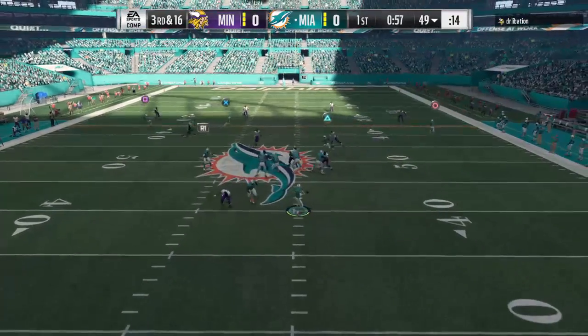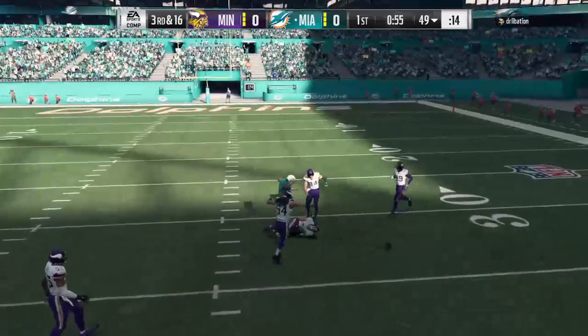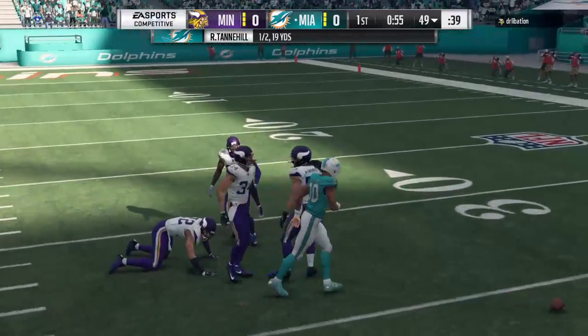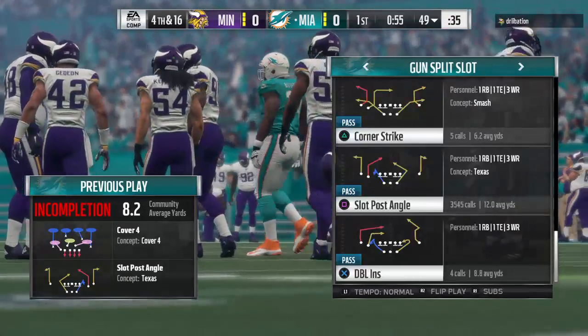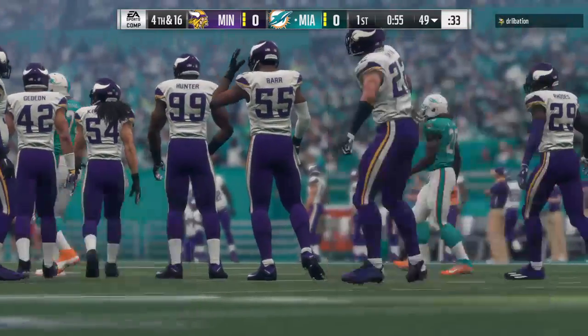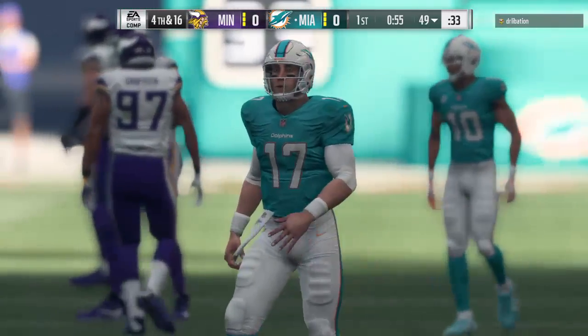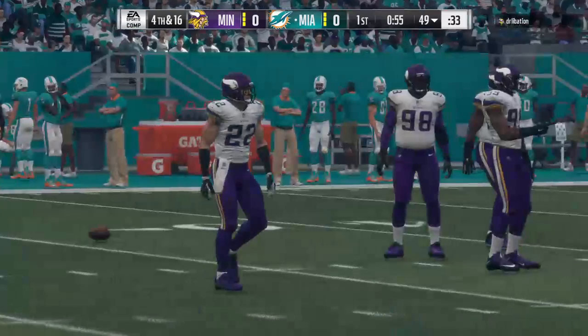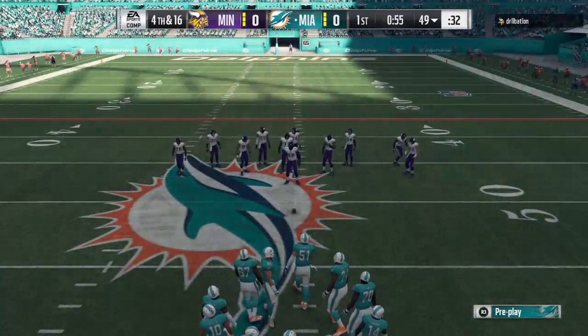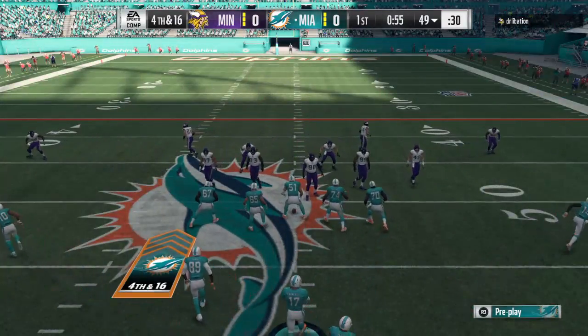From the gun, here's Tannehill. And he fires one, but incomplete. It's a great job by this secondary. When I watch them, they remind me of elite defenders on a basketball court, right? They want to contest each and every pass. Great contest on 3rd down to bring up 4th. But Tannehill staying out there. They're going to go on 4th down.